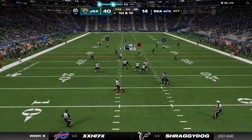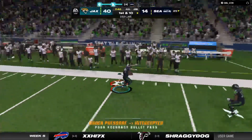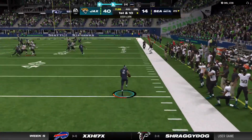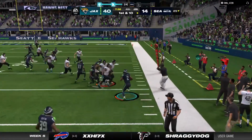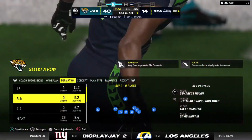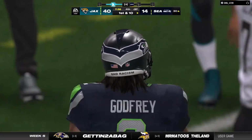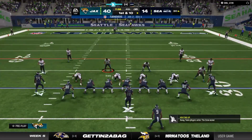Trying to shake off the interception from the last drive. He'll look to throw. Oh, he rifles one, and that's going to be intercepted. Down the sideline he goes. And a terrific return as he brings this one all the way back to the 30. Well, they're not making it easy on themselves here down the stretch. 2 picks now in the 4th quarter, trying to hang on to that lead.